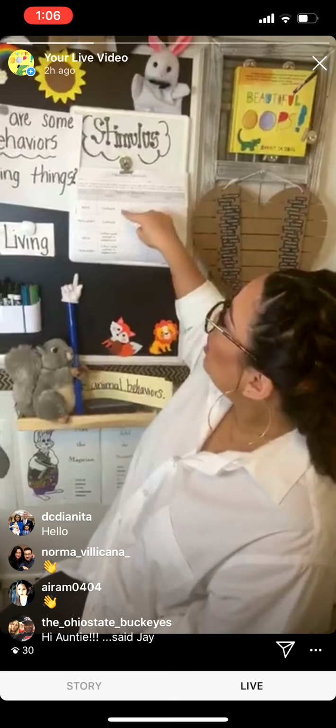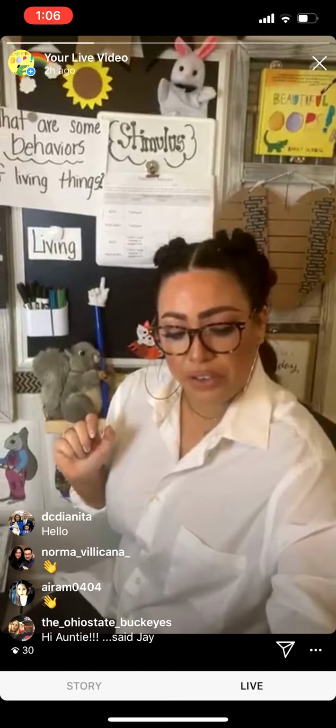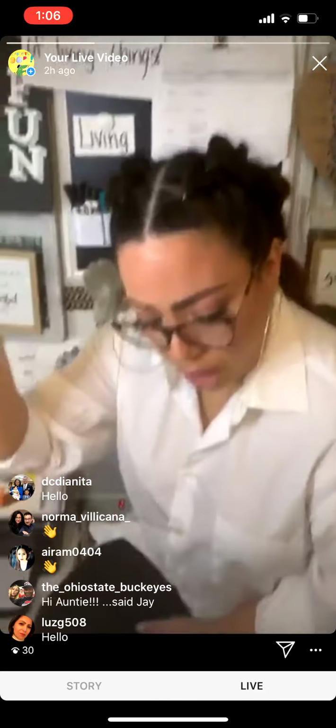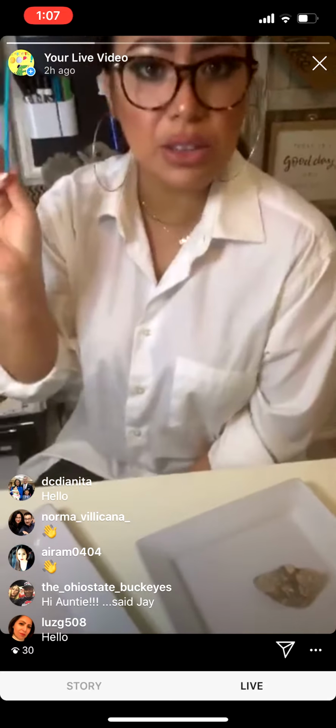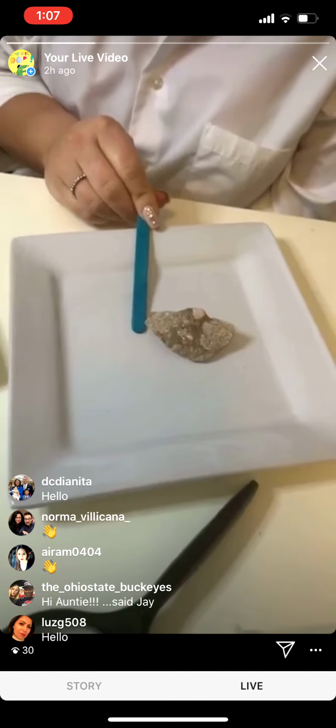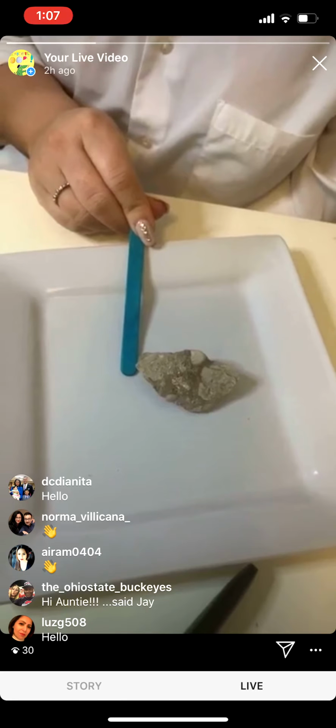Okay, so we're going to give the rock and the mealworm a different stimulus, and we're going to see what happens. Our first stimulus is a stick. So let's start with our rock. I'm going to give the stick to the rock, and let's see what he does. Anything? Is he doing anything?